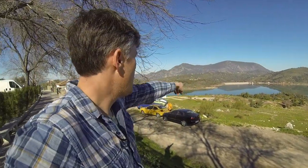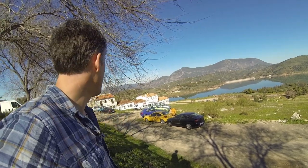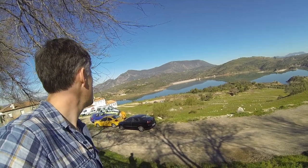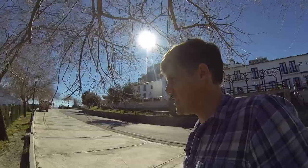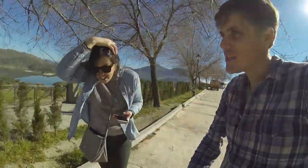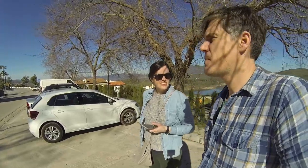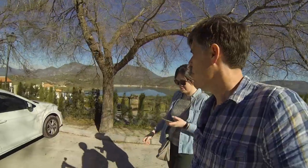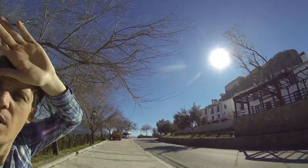A giant reservoir. We drove across that little dam there. It blocks the water off, drains it through whenever you need water, I guess. This is beautiful. And on the other side here we have, damn it, I can't remember, Sarah. Sahara de la Sierra. Sahara de la Sierra. Beautiful. There's a church and a castle up there that we're gonna go have a quick hike over to.